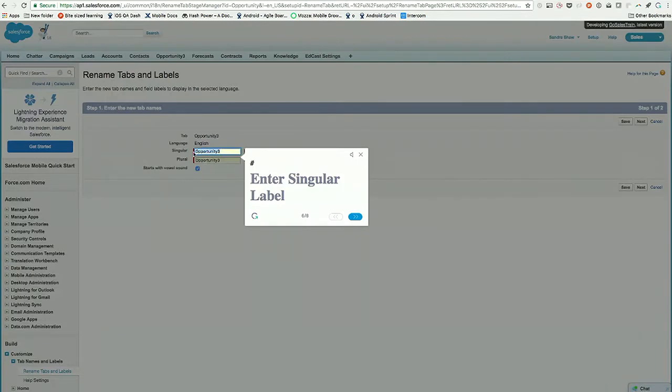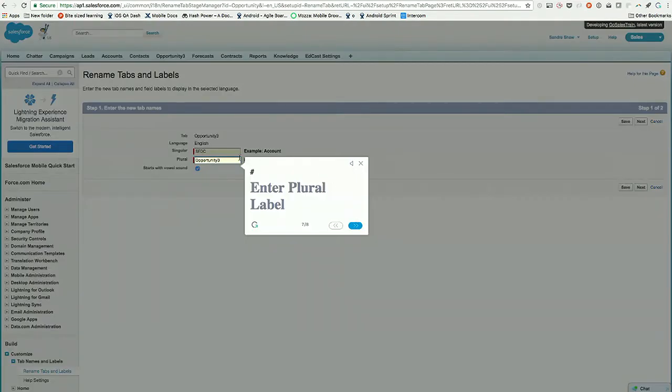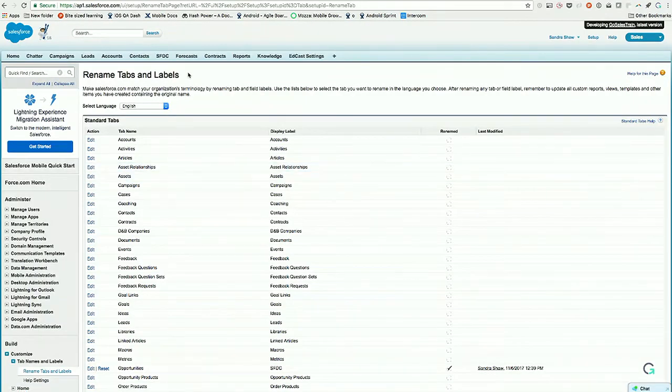Enter singular label. So I can enter my label over here, and as you can see, it's giving me contextually relevant guidance. Enter plural label. And now it will ask me to hit save, refresh, and you are done. And then you'll see the opportunity that has changed to SFDC, right?